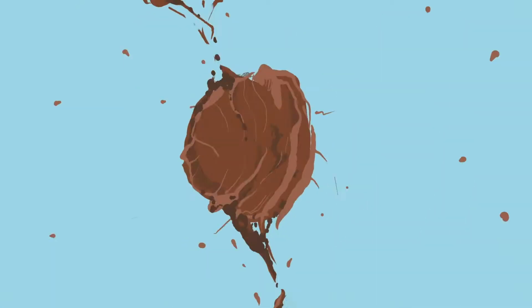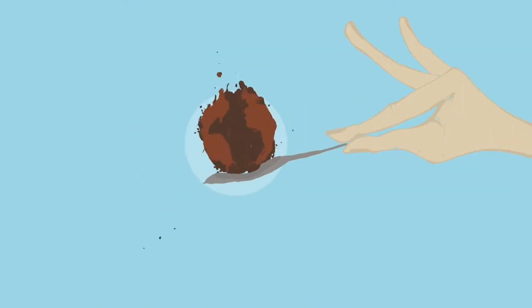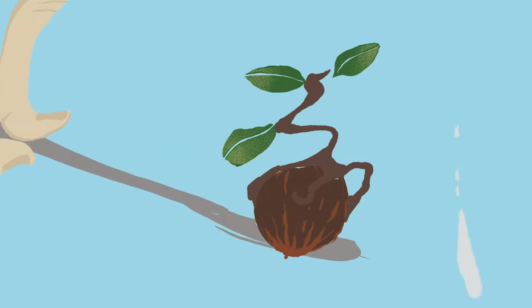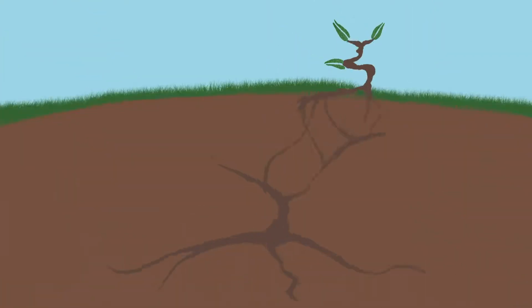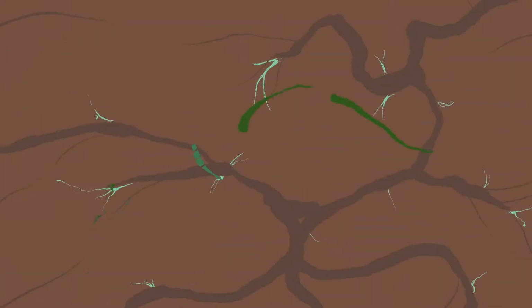Soil is a living thing. A teaspoon of healthy soil has more living organisms in it than all the people on the planet. Plants use living soil to stay healthy and strong, relying on it to deliver water, oxygen, and nutrients, to communicate and share resources through networks of microbes.